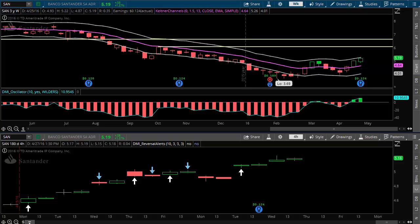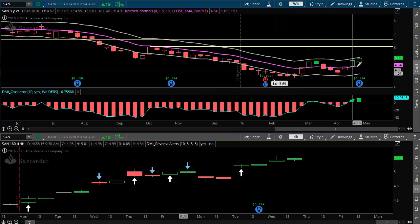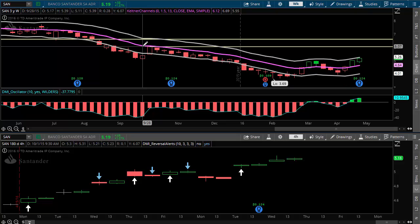The stock here, you can see, is ticker SAN, Banco Santander, and this stock has just been murdered over the last several months. Basically, I think we're putting in a short-term bottom, and I think over the next several weeks the stock could rally maybe 20%. Let's talk about how I get those numbers.